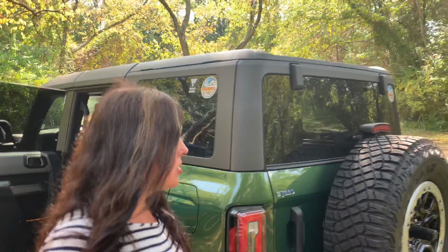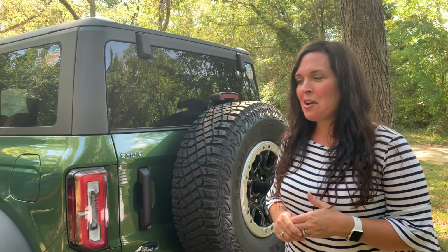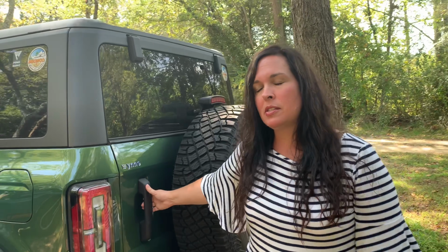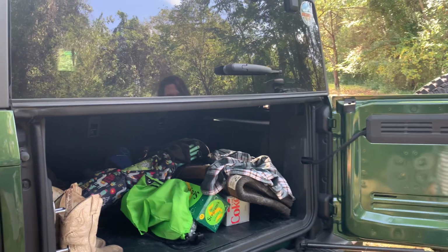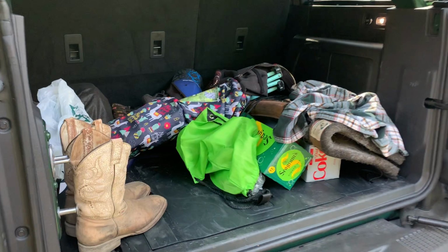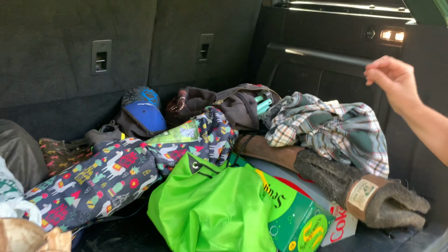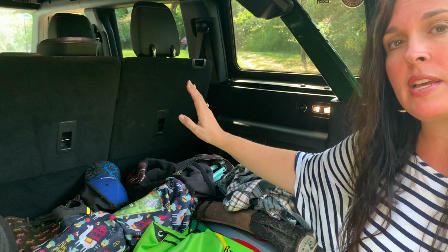So here's the back. Cargo space is good. Now keep in mind, we're gradually downsizing. We came from the land of a full-size Expedition with lots of cargo space in the back. I went to the Range Rover and downsized the space capability a little bit, but the Bronco is comparable to the Range Rover as far as that goes in my mindset. This is real life, y'all, so sorry about the mess. And there's all kinds of goodies back here, but no shortage of cargo space for us. And you can put the seats down if you need to handle a few big things.